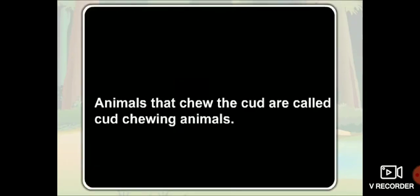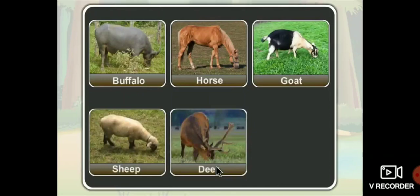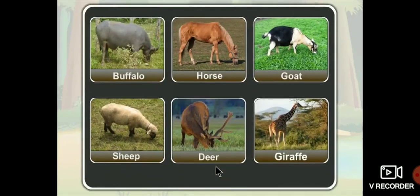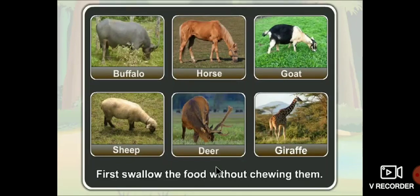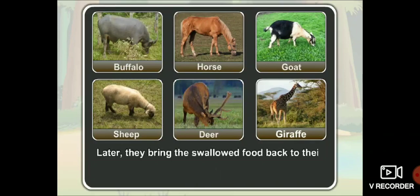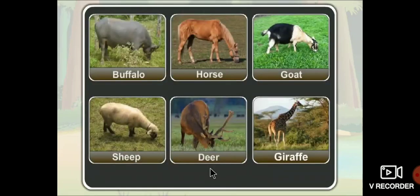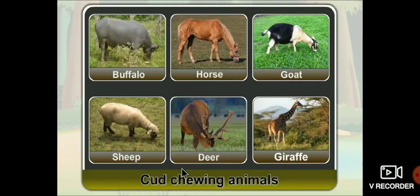Animals that chew the cud are called cud-chewing animals. Not only the cow, herbivores like the buffalo, the horse, the goat, the sheep, the deer, and the giraffe also first swallow the food without chewing it. Later, they bring the swallowed food back to their mouth, chew the cud well, and then swallow it again. So, herbivores like the buffalo, horse, goat, sheep, deer, and giraffe are all cud-chewing animals.